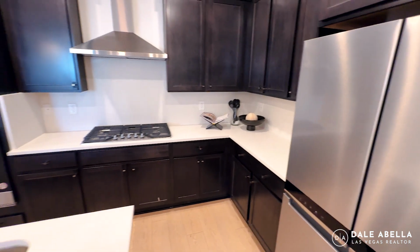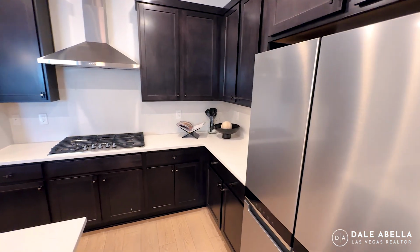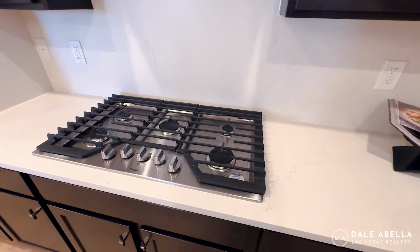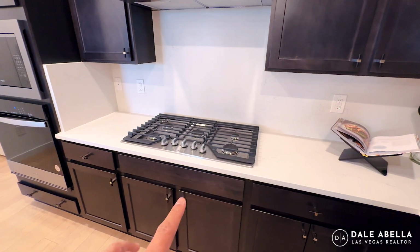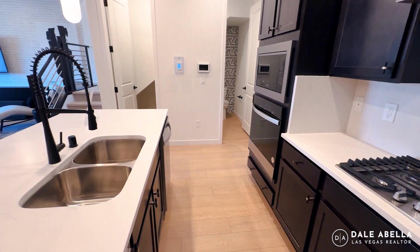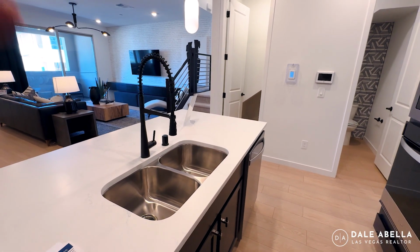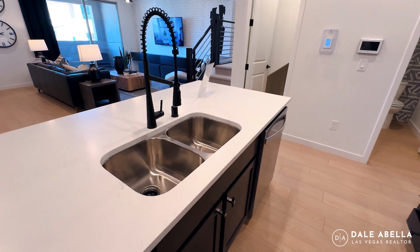Okay, so you will have the Whirlpool appliance package. Now in that package, the refrigerator, washer and dryer is not included. Right here we do have the optional Whirlpool cooktop. It's a built-in cooktop. Otherwise, the standard, you'd have like the oven cooktop. But again, most of these homes are going to be spec homes, a quick moving home. So if you're interested in a plan, I could tell you exactly which plans are going to be available and what options they chose in that plan.